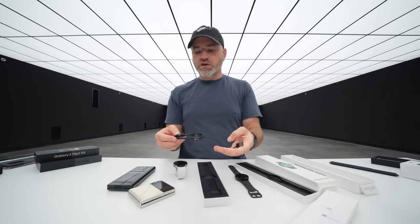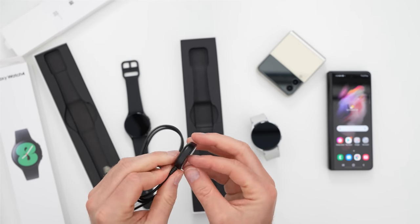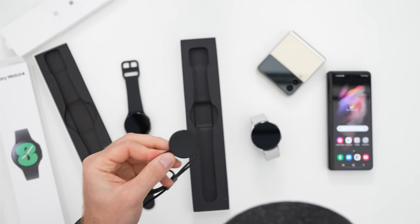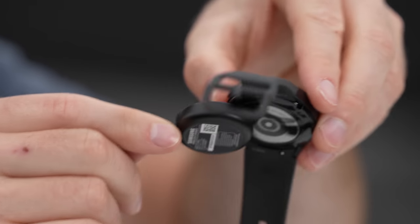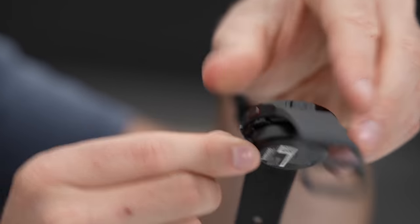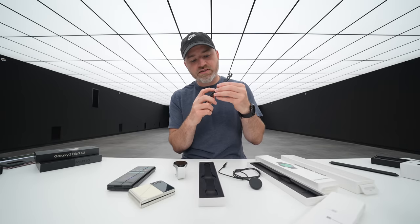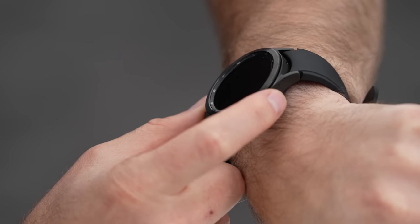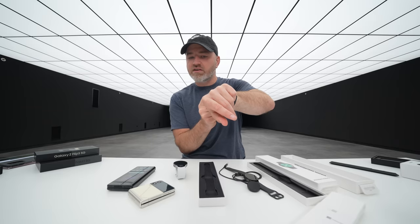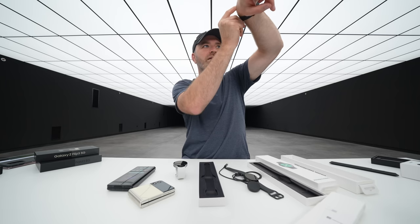Yes, so this is what your charger is going to look like. The USB type A on one side, and then a magnetic connector, I presume. Let me just peel this off. Very simple and sleek. No pins, nothing like that. It just clips right on. Very nice. The watch band has this quick release style over here. As far as the buttons go, you have a red indicator on the top button. They're tactile, so they have a nice springy click to them.